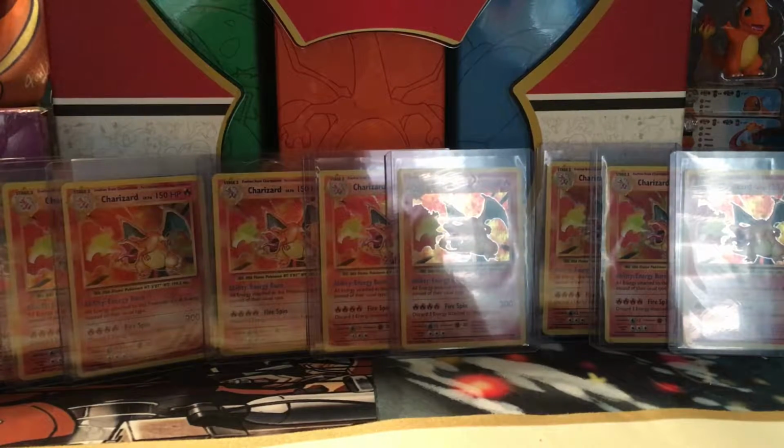Still trying to find one that I think is really grade worthy to try and get close to a 10, or probably like a Quad Plus or Quad Plus Plus as far as grading goes. So let's go ahead and get right into it.